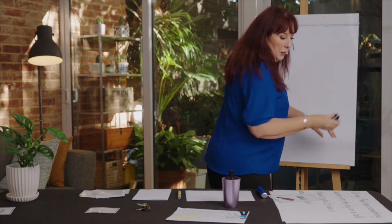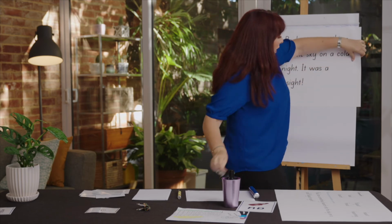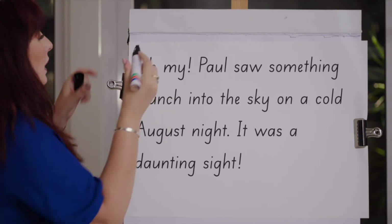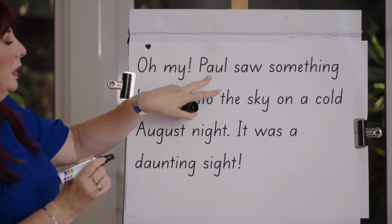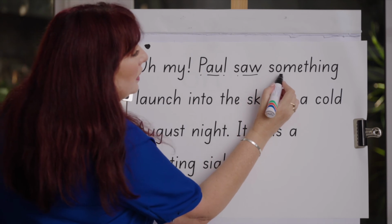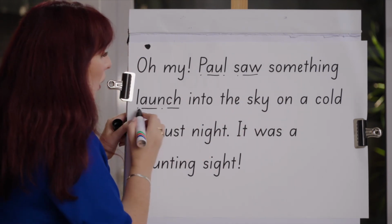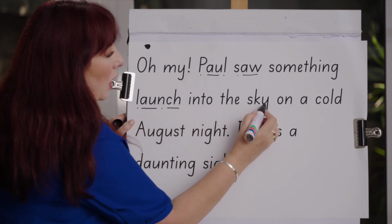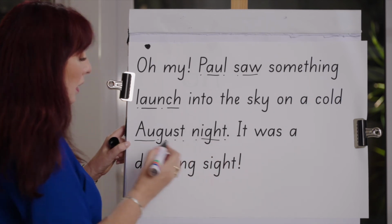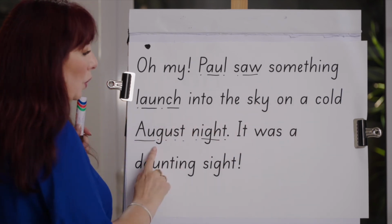And I think when we look at our fluency passage, we'll get to practice it. Let's pop it up right now. Oops, I'm covering up the words a little bit. Okay. Oh my! Oh my goodness! Oh, here's a boy's name or a man's name, Paul. Not a tricky word anymore. Oh my! Paul saw something launch into the sky on a cold August night.